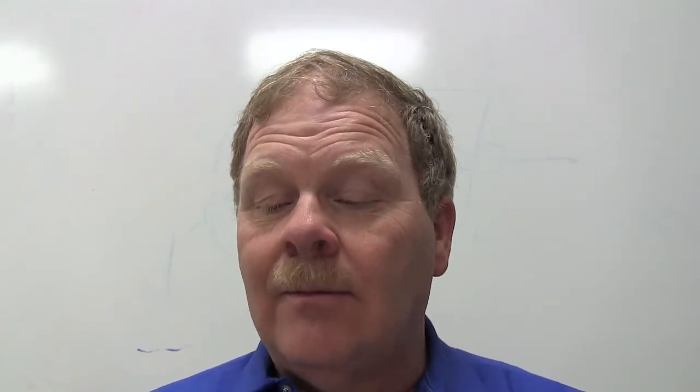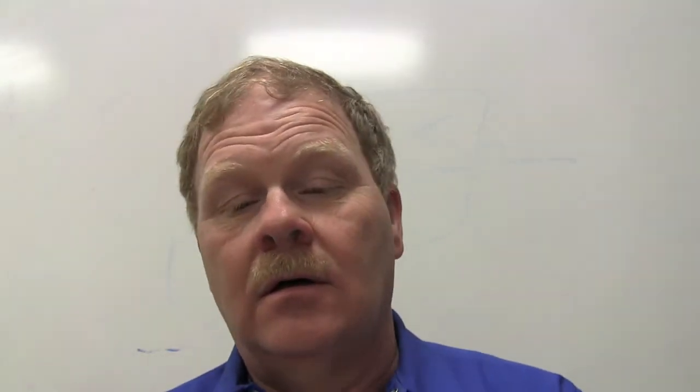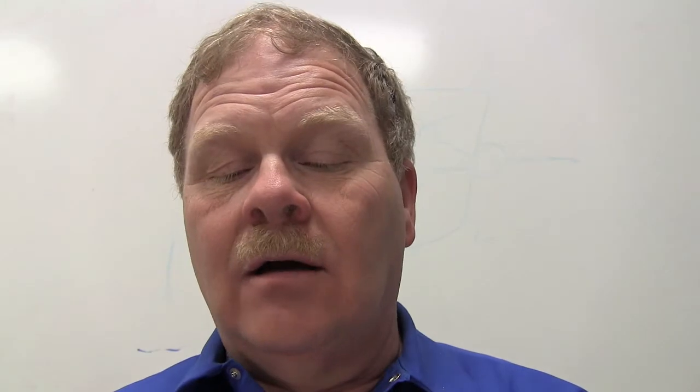Okay. What's the proper name for the second tool? Flare nut wrench. A flare nut wrench. What do you use a flare nut wrench for? Brake lines, pipe nuts, power steering lines and all that. It grips it like a box end, so that you can actually get the thing broken loose without rounding it off. Now, why is that necessary?